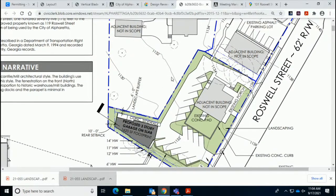So there'll be some lighting back here anyway? Not much, because of the parking lot. There is egress between the two buildings too. Right down through here, we've got a common egress, so the fire truck could go through here and come out on Marietta Street. Right there, yeah. Okay.